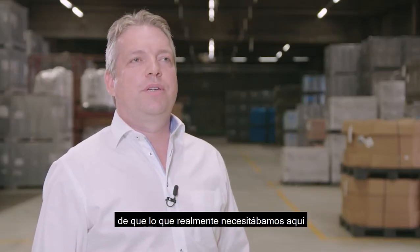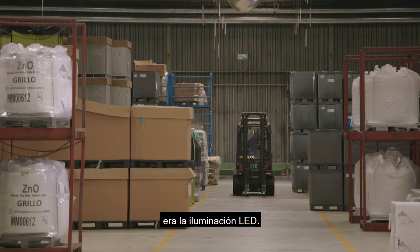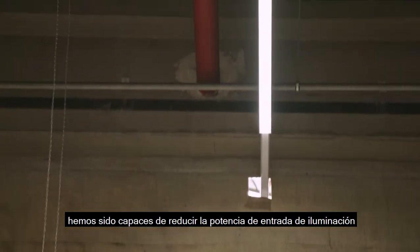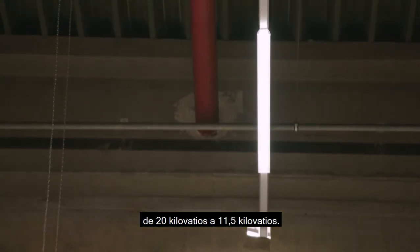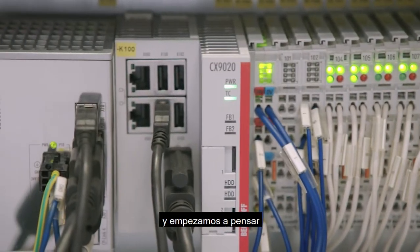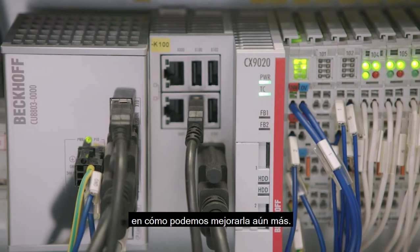And then it dawned on us that what we really need here is LED lighting. Thanks to this LED lighting, we already have been able to reduce the power input of the lighting from 20 kilowatts to 11.5 kilowatts. For us, energy efficiency is very important here at this location, and we started to think about how we could improve it even more.